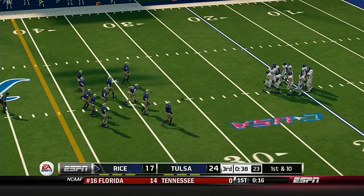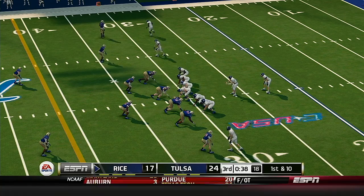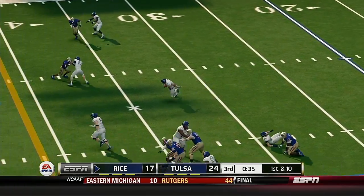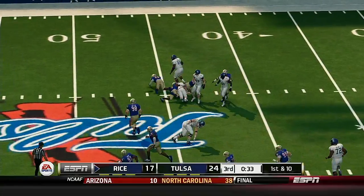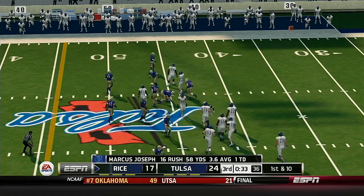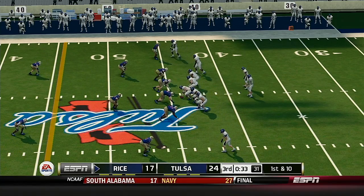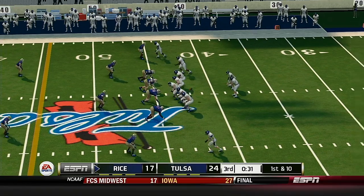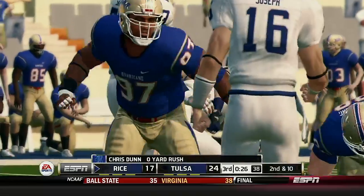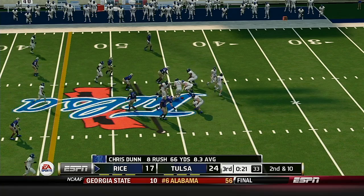This deficit can be easily overcome, sure. But they have to be thinking if they don't get something going on this series, the burden is going to be felt by their defense. And now he's got room to run. Makes it to the 44. Bring him down at the 44-yard line. That makes it second and 10.